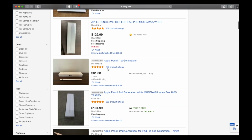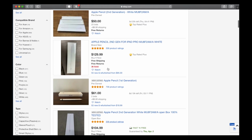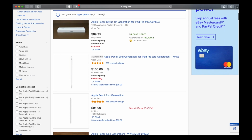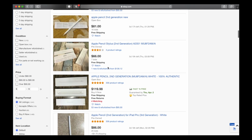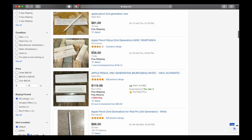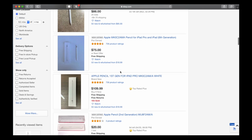So you can see here it's going to bring up all the different Apple pencils that are available. We've got $100 for a buy it now, $104, $89.95 buy it now price, $81, $66. Yeah, this is a bid. Now the first thing you want to do is figure out a base, like what's the cheapest this pencil has gone for. So if you see this price, that's an excellent price, buy it right away.